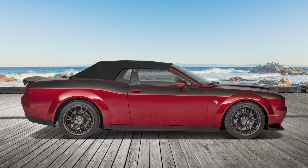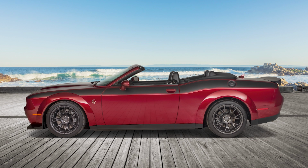Also new for late 2022 and 2023 is the option to order your Challenger with a convertible. The drop tops are only available with the Hemis, so that's RT, RT Scat Pack, and all the SRT Hellcat models for an MSRP of $25,999 on top of the price of the car being purchased.